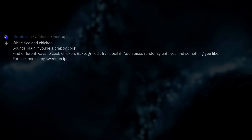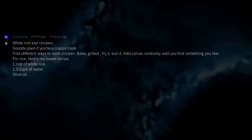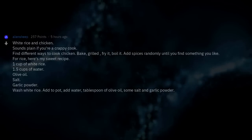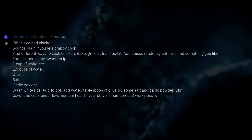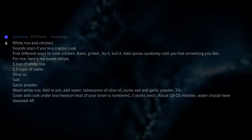For rice, here's my sweet recipe. 1 cup of white rice, 1.5 cups of water, olive oil, salt, garlic powder. Wash white rice, add to pot, add water, a tablespoon of olive oil, some salt and garlic powder. Stir, cover and cook under low-medium heat. If your stove is numbered, 3 works best. About 10-15 minutes, the water should have steamed off.